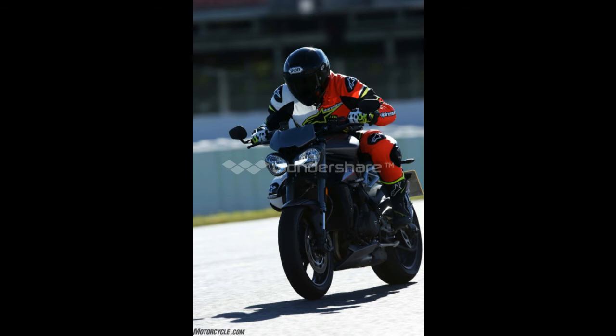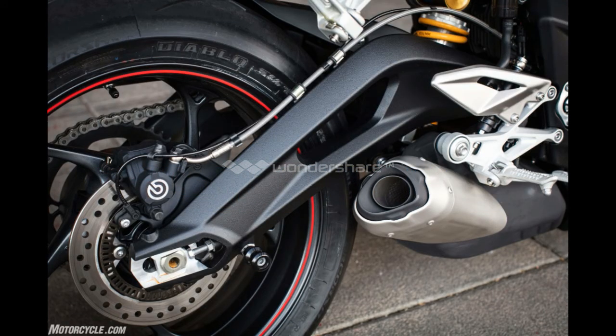Further differences among the models are found in the braking and suspension departments, with the RS boasting 4-piston Brembo M50 front brake calipers, a fully adjustable Öhlins STX40 monoshock and fully adjustable 41mm inverted Showa big piston fork. The R model comes equipped with 4-piston Brembo M432 front brake calipers, fully adjustable Showa monoshock, and 41mm inverted separate function Showa big piston fork, while the S model has 2-piston Nissin front brake calipers, 41mm inverted non-adjustable Showa separate function fork, and Showa RSU shock with preload adjustment.